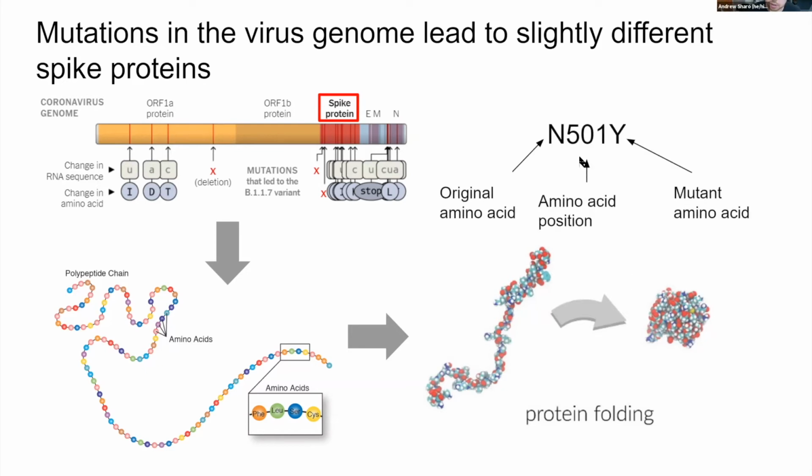And so specifically, we've seen this N501Y mutation, and this might look like a sort of cryptic code at first, but it's really not. In fact, it's very helpful for researchers to understand what's going on. This literally means that there was a mutation at the 501st amino acid in this long strand, which was originally an asparagine, which is what N is the symbol for. That's a common amino acid, and that amino acid is now in the mutant strain a tyrosine, which is what Y is the symbol for.